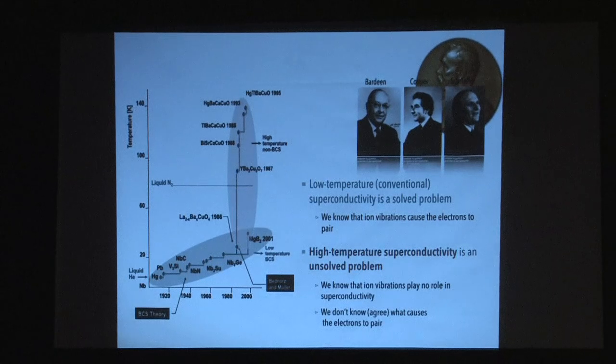But then, of course, the revolution happened in the 80s. High-temperature superconductors were discovered. TC skyrocketed up to very high values. This is why the experiments you just did work, because they have transition temperatures that are higher than liquid nitrogen, so it's easy to cool them down. And you see, they have TCs, transition temperatures, that are much higher than this limit that you can predict from theory. So that already tells you that ion vibrations do not play a role in superconductivity in these systems. And indeed, that's the case. We now know that it's not the ion vibrations that lead to the electron pair formation. So we don't know what causes the electrons to pair.